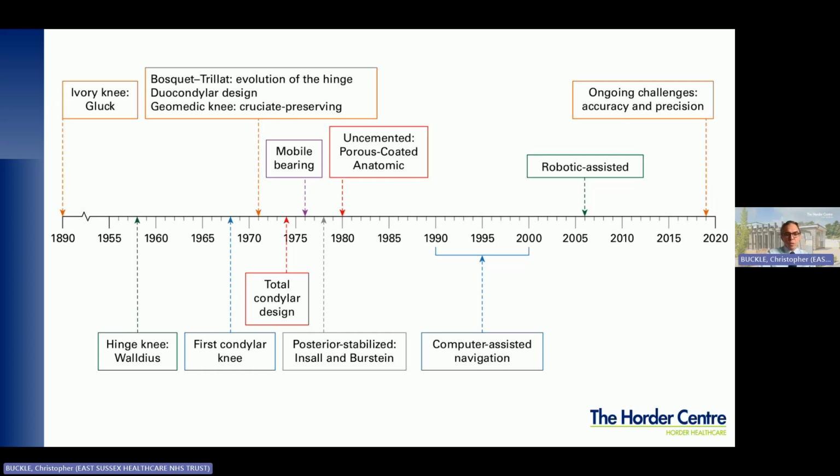And then over the course of time, the design of knee replacements hasn't fundamentally changed, but some of the technologies we use to try and improve the precision with which we place the implants has changed. And so you can see the timeline here. Most of the activity is around the 70s. And then the advent of computer-assisted navigation, which is essentially a precursor to the use of robotics, occurred in the 90s.